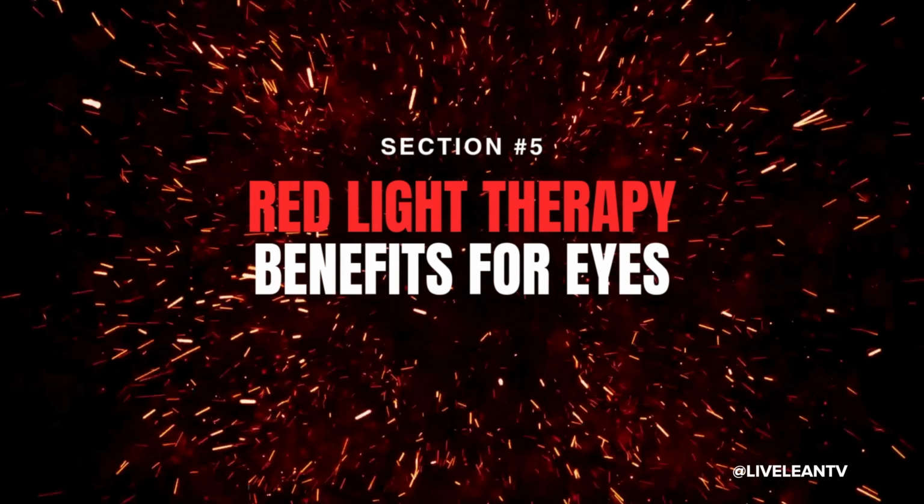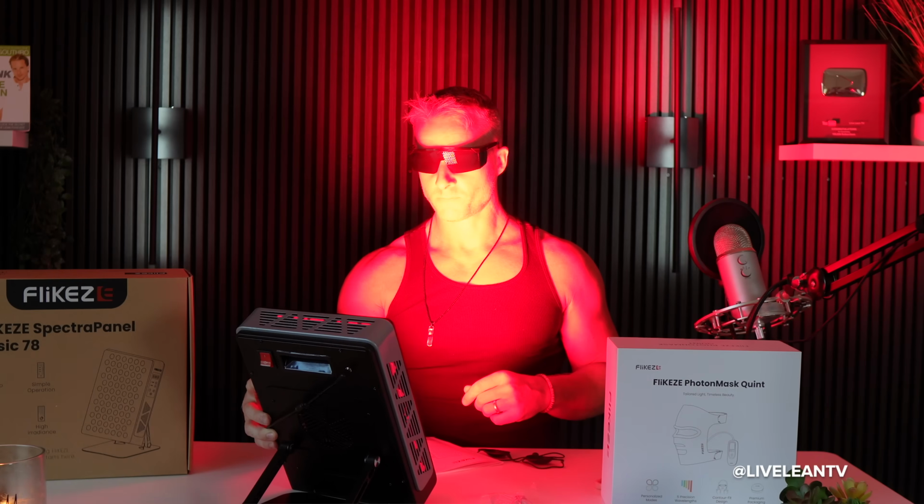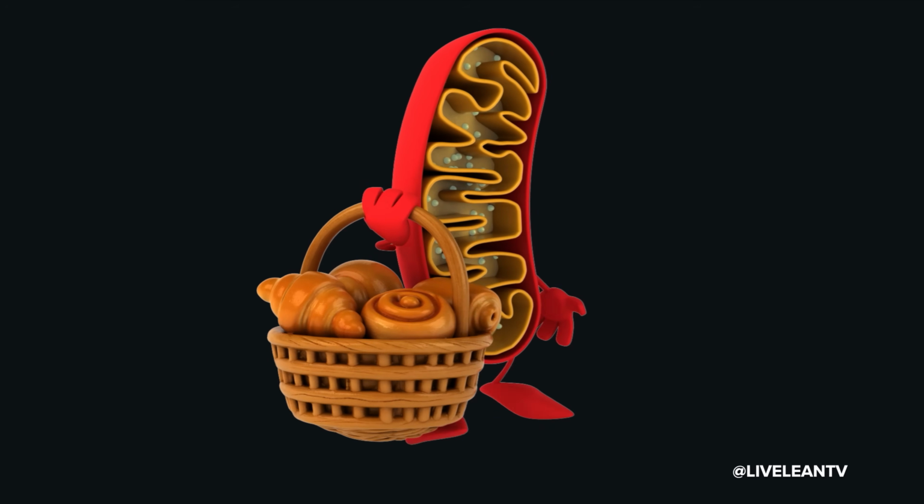Red light therapy benefits for eyes. Are your eyes feeling tired, strained, or just not as sharp as they used to be? Red light therapy might help. Research is showing that specific red and near-infrared light wavelengths can support eye health by stimulating the mitochondria in your retina. That means more cellular energy, less inflammation, and even sharper vision over time.